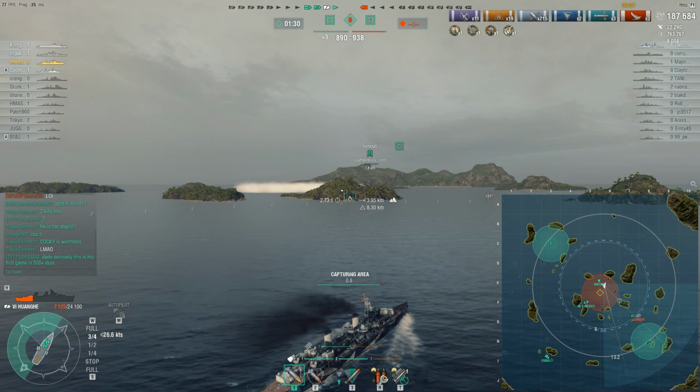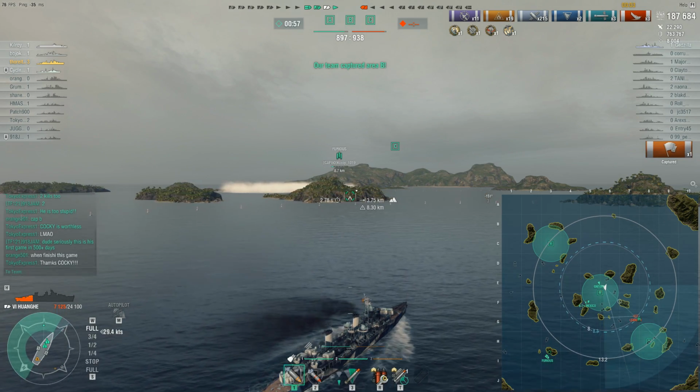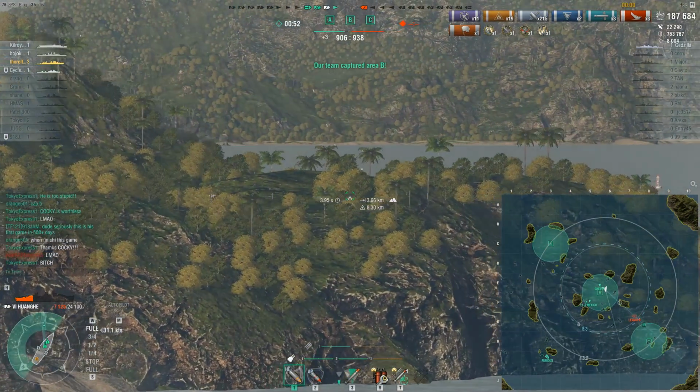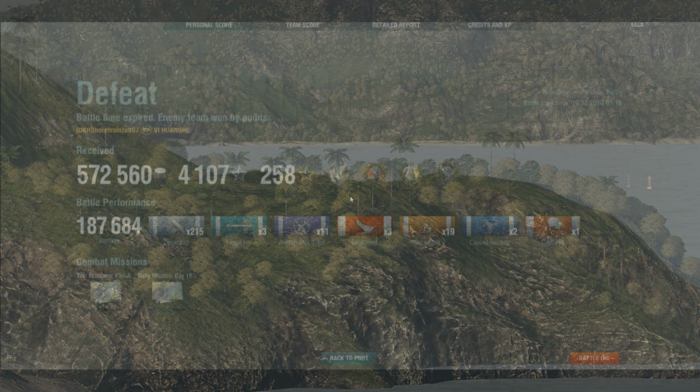And he's going to win, because despite the fact that Dave's team now hold all 3 of the caps, it was too little, too late. The Leander has enough points that all he has to do is live, run the timer down, and that's a defeat for Dave.